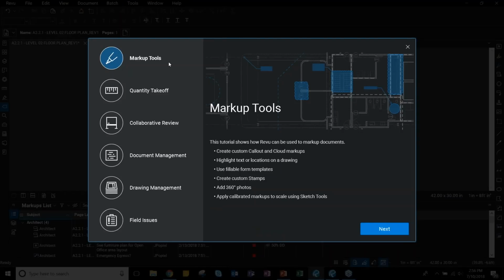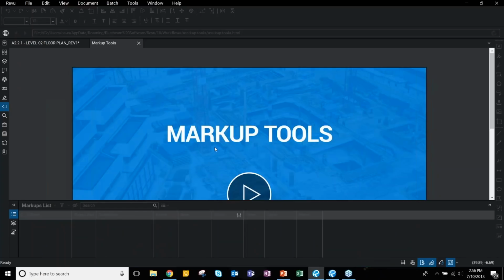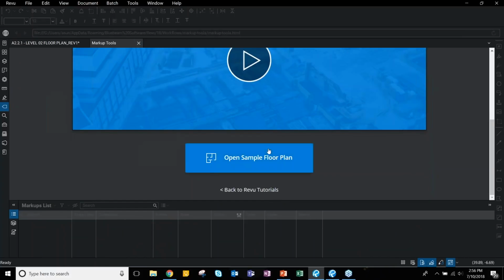As you can see, you have markup tools, quantity takeoff, collaboration, document management, drawing management, field issues, and if you go on next, it actually brings you to that exercise and actually changes the profile for you accordingly. So I think this is a great way for anyone who would like to learn.